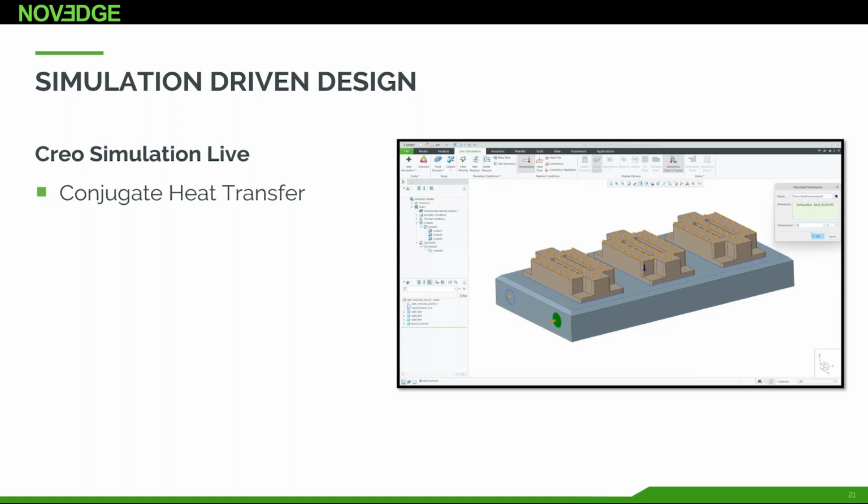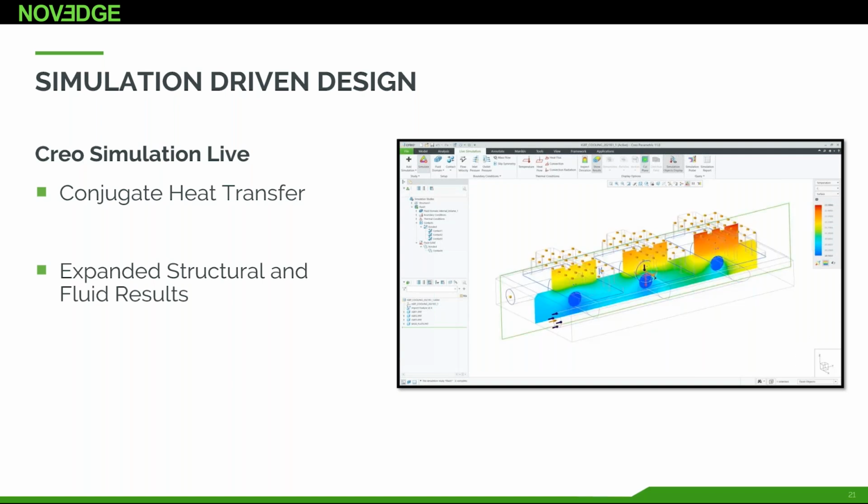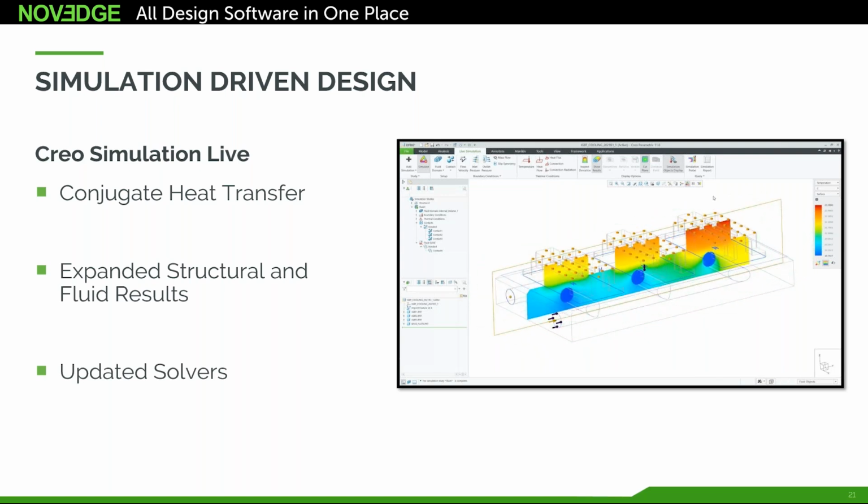You can understand the effect of the heat flow and then continue doing your design, do your rapid iterations, get results quickly as needed. And even in terms of displaying the results, you can display your structural and your fluid results for it. And just as a note, we are staying up to date as well with the latest ANSYS solvers for that tool because we've partnered with them to create our Creo Simulation Live tool.